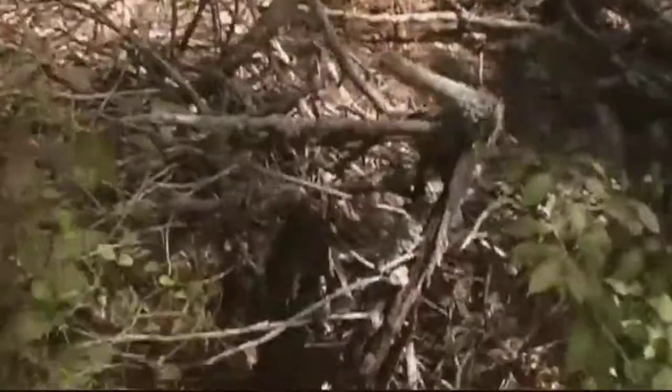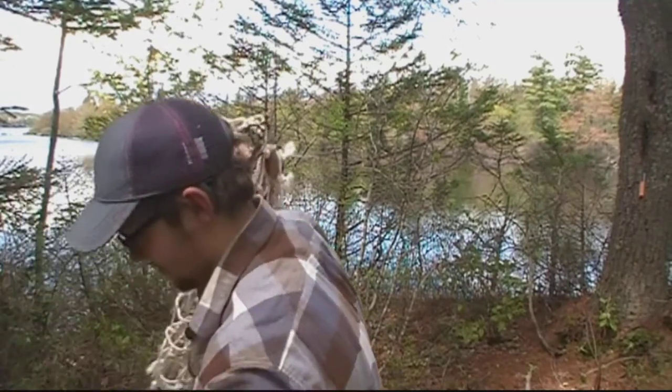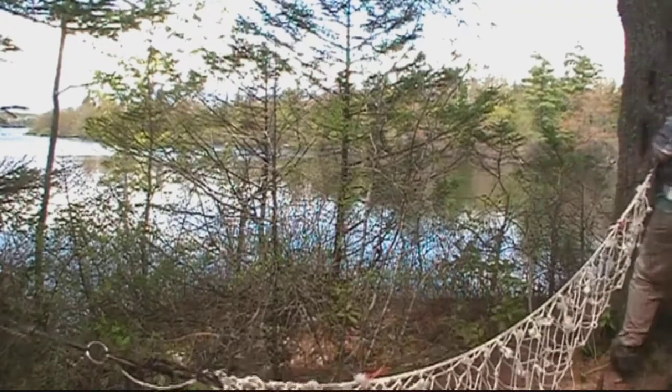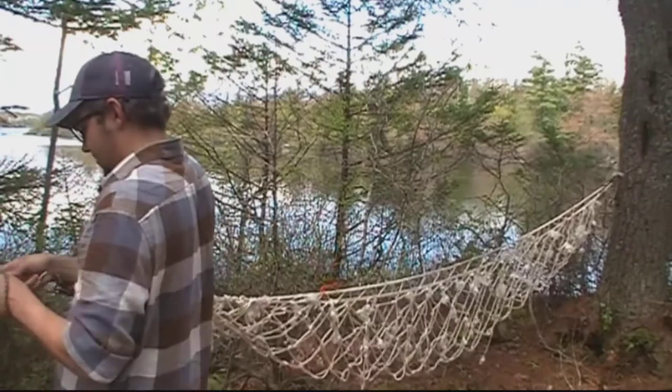Maybe I won't actually set up a hammock here, just in case I fall in or something. I'll set it up right here. So, I gotta move a bunch of this stuff here to do that. Heard a bumblebee go around me. Alright, so a natural fork on this end, and a cut fork on that end, make my spreader bar.